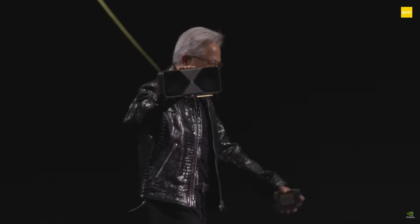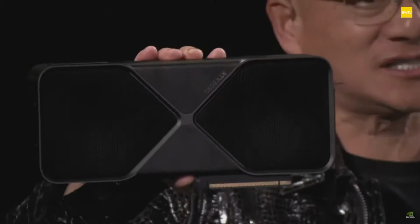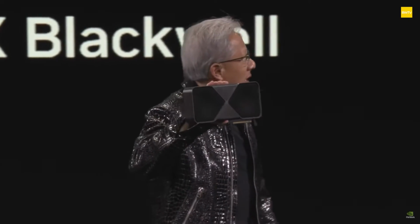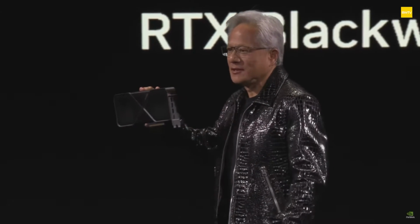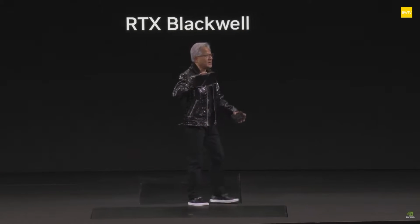Here it is. Our brand new GeForce RTX 50 series Blackwell architecture. The GPU is just a beast. 92 billion transistors, 4,000 TOPS, 4 petaflops of AI, 3 times higher than the last generation Ada. And we need all of it to generate those pixels that I showed you.